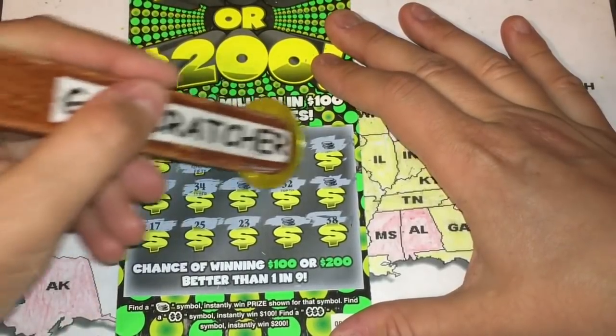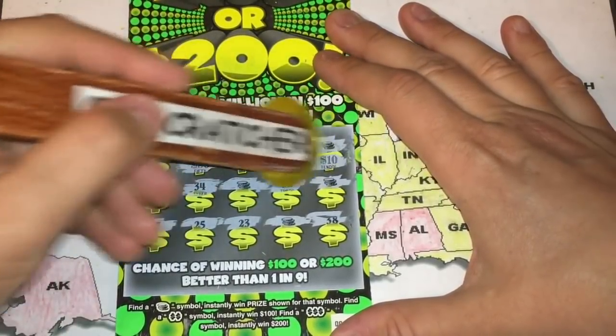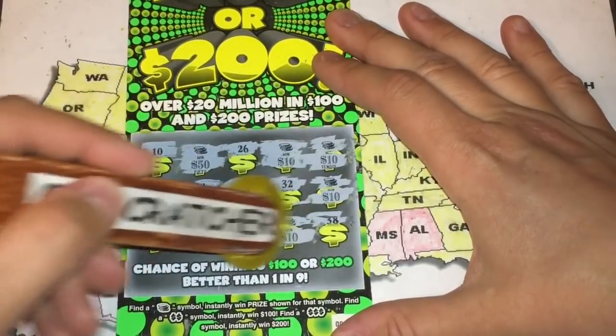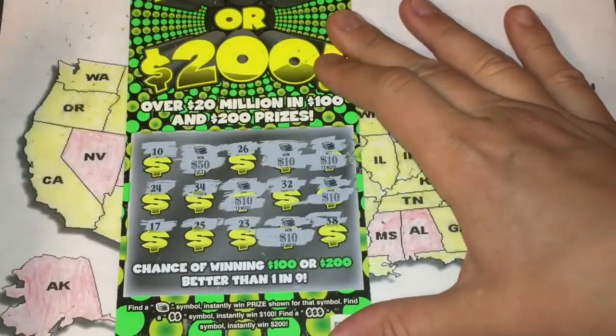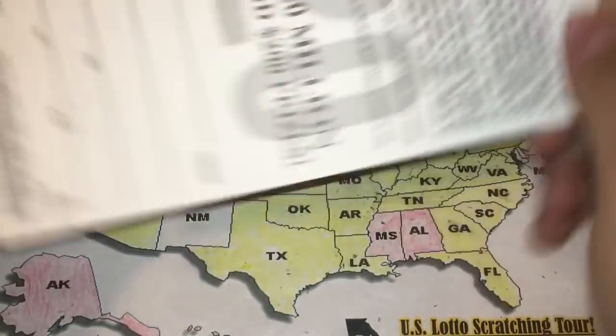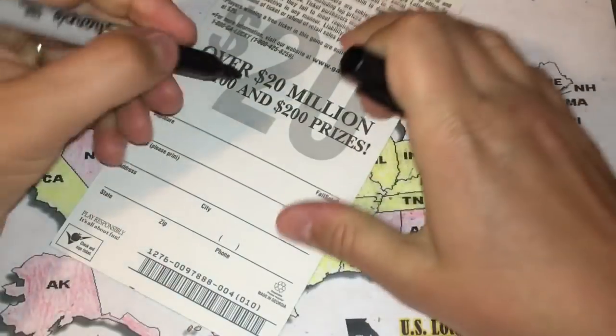Oh, it's a $200 winner, isn't it? No. Is it $100? It is $100. Hey, that is great. $100 winner. I will take it all day on ticket number 4. Fantastic. Whew. That makes me feel better.